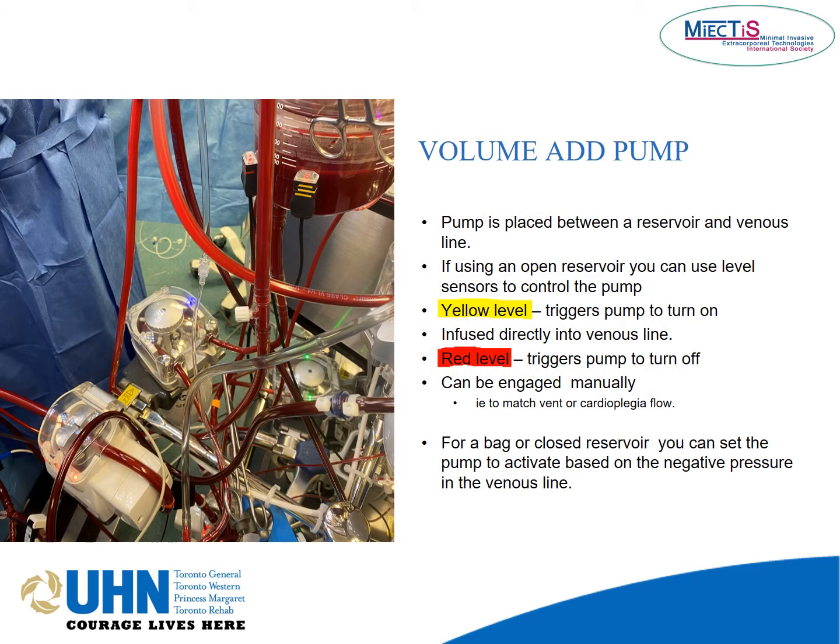Spectrum, through their Quantum heart lung machine, has integrated a volume pump to help manage these shifts. A pump is placed between a blood collection reservoir used to collect vent blood or blood from the air purge controller and the venous line. So if you're using an open reservoir, you can use level sensors to control the pump. If volume in the reservoir meets the yellow level, the pump will be triggered to turn on and automatically give volume into the venous line until the reservoir reaches the red detector, where the pump will actually stop. You can also turn the pump on automatically to match vent blood or cardioplegia flow. For a bag or closed reservoir, you can set the pump to activate based on the negative pressure in the venous line.